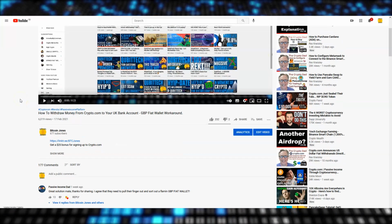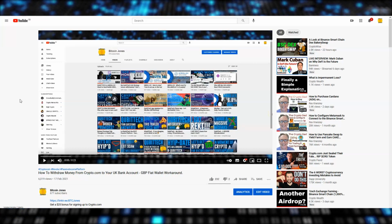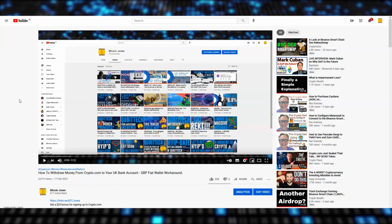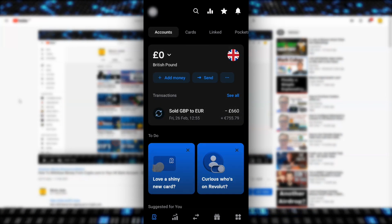So in this case, we're going to substitute our GBP fiat wallet for the Euro fiat wallet. So now we're working with a European bank account within Crypto.com, which doesn't yet solve our issue with sending funds back to our GBP bank account, but that's where Revolut comes in. A few of you guys didn't really grasp the concept that Revolut was acting as a European bank account, and that's why you need to download the Revolut app for this to work.